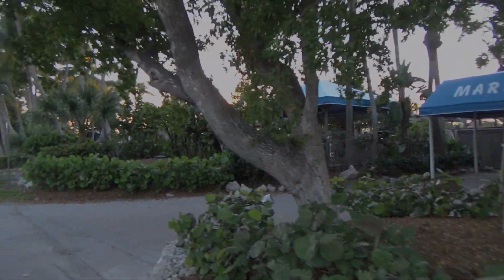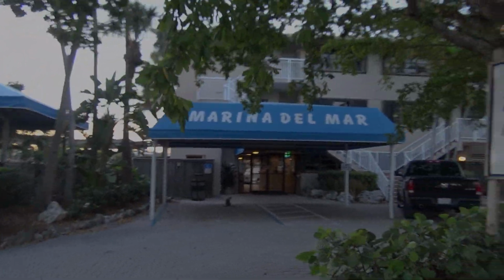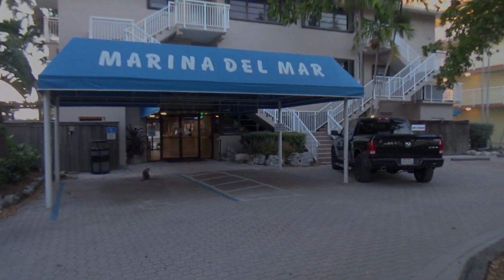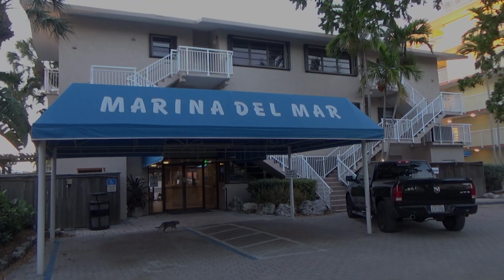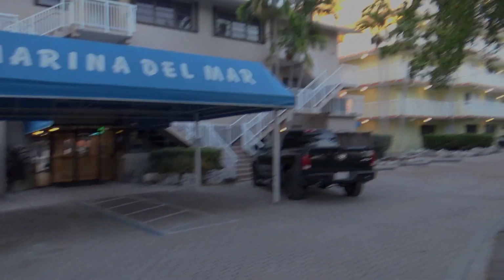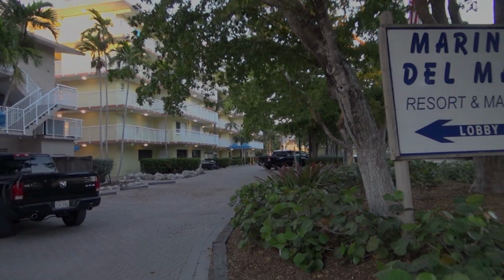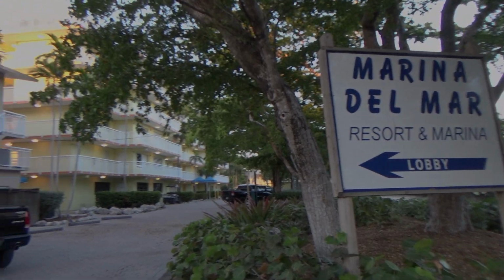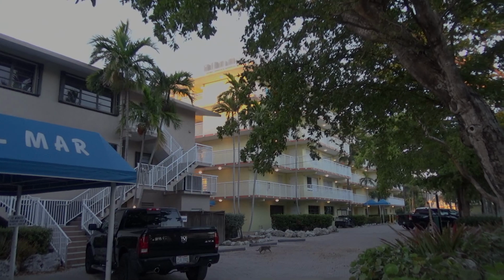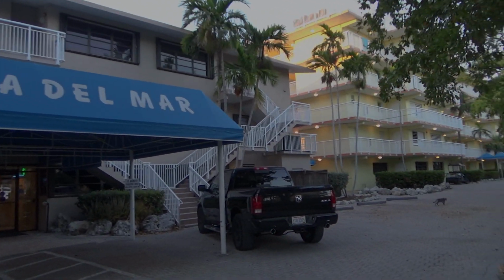This is going to be a full hotel tour and review of the Marina Del Mar Resort and Marina here in Key Largo, Florida. Now, I'm not sure when this place originally opened, and not sure when this building was built, or the building at the very end down there. But this central building was added in 1986. So this is just a very nice, unique mom and pop style property here in Key Largo.